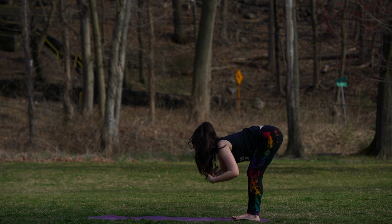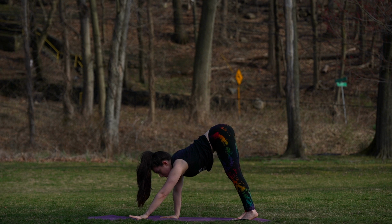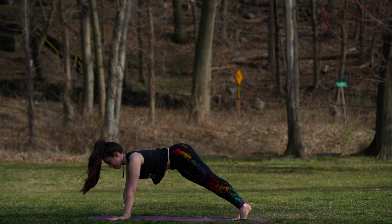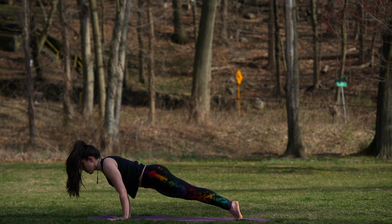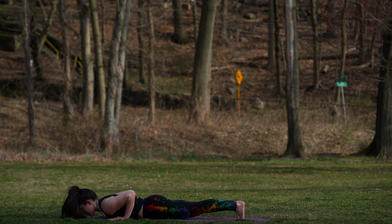Fold over your legs. Walk out to plank, one handprint at a time. Again, notice the urge to rush. Shift forward slightly, elbows in nice and close, lower to the belly. You can always drop your knees.